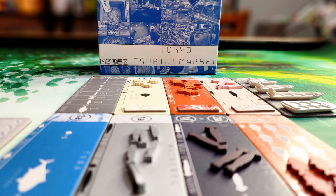Not every small box game needs to be a light game. What about a heavy game, but you just want a very small box? Well, I have for you Tokyo Tsukiji Market. Now, this is a heavy economic game that is going to blow your mind. You're going to love this if you're into economic games.